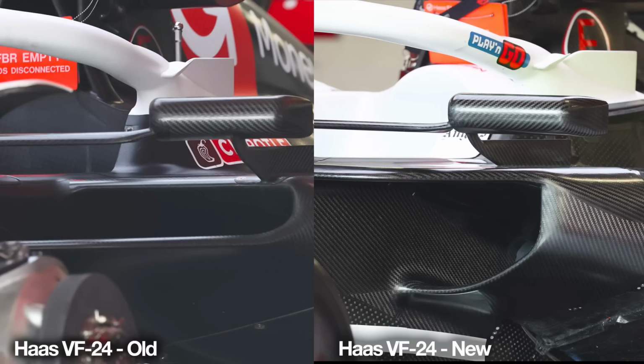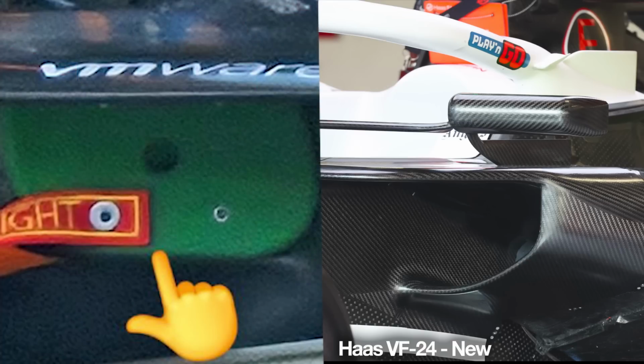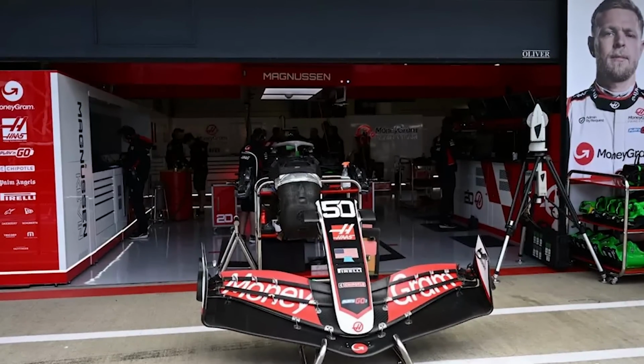The old one was more closer to what the RB19 had, what the AMR24 has, while the new one is pretty much identical to that of the McLaren. From this picture alone, it's really hard to tell if it is an overbite. It does look like it slightly. It's also pretty close to what Alpine had last year, but mainly it's got a lot of similarities to the new MCL38 side pod. We'll have to see with better pictures on Friday how this side pod and floor upgrade is going to work together.